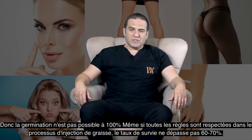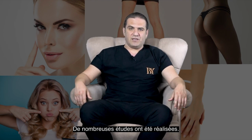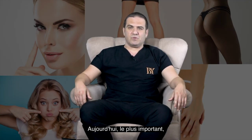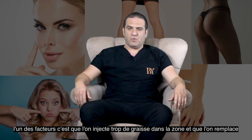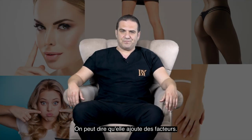Even when all the rules are followed in the fat injection procedure, the survival rate does not exceed 60–70%. Therefore, many studies have been carried out to increase this survival rate. Today, we may say the most important factors affecting survival are not injecting too much fat into the region, injecting all fat grafts in different vectors instead of the same place, and adding factors that increase the adhesion of the injected fat cells within the tissue.